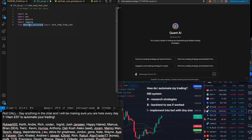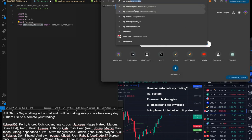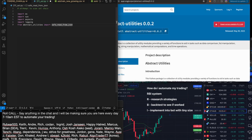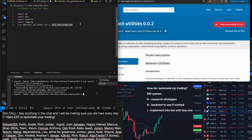Might need to pip install this. Let's go ahead and check it out. Utilities, is this it? Maybe, maybe not. Let's hit in terminal here. My things used to be colorful up here, and I don't know why, but they're not anymore. So it's a little confusing.